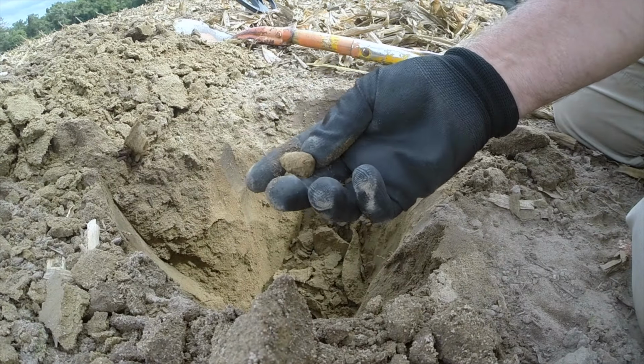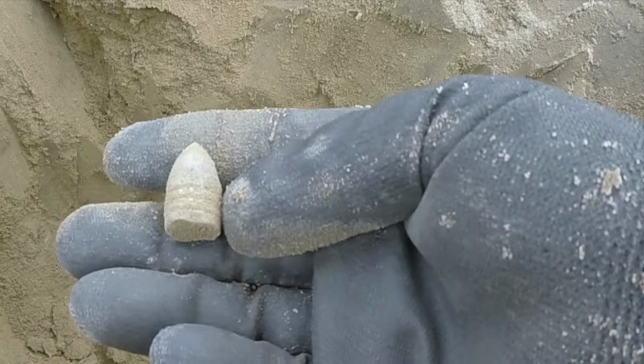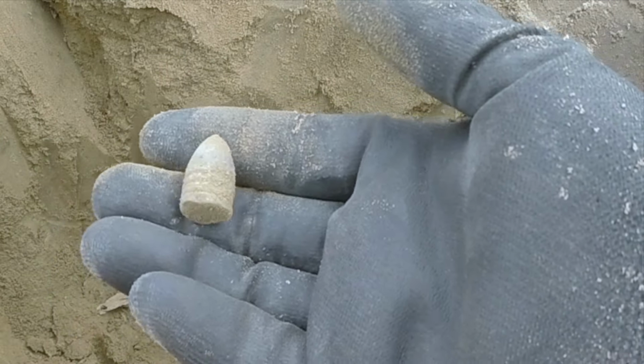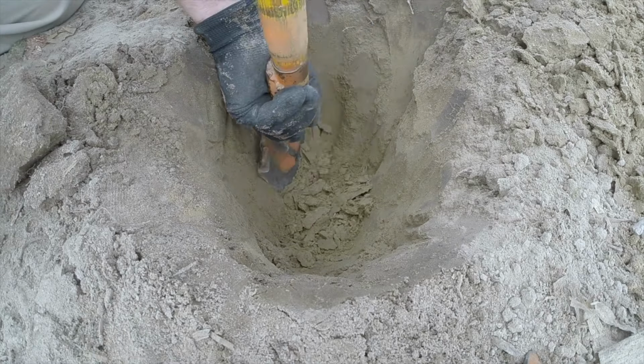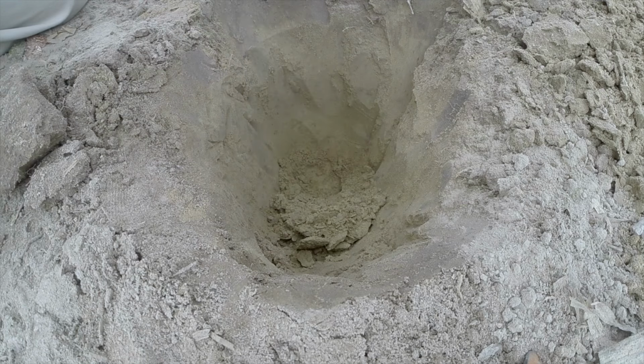Number three out of that hole. Oh yeah, there's more in there. Look at the nose of that bullet sticking out. That's bullet number four out of this one hole. Five out of this one hole. We're not done.